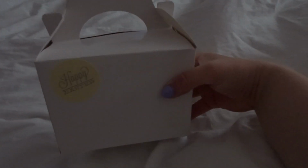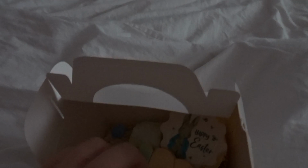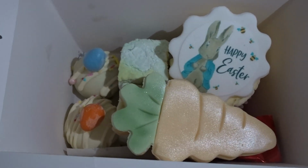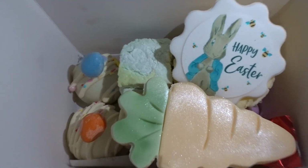It wouldn't be a Sugar Boutique delivery day without coming home with a lovely little goodie box. So let's see what's inside to finish off this vlog. I'm filming this with one hand, so sorry if it's not the best. Oh my God, she is the cutest. She always sends us home with lovely things. Oh, look at that. I can see cake pops. Those marshmallows are my favourite thing, she's put two in. A little cookie. Oh, cookies are also my favourite. Oh my God. Thank you, Tasha.